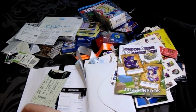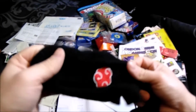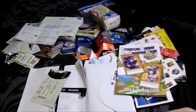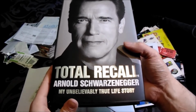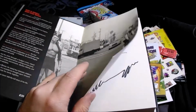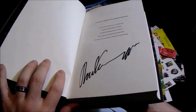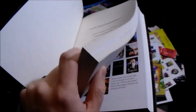Okay. Now, coming to an end, we have some random Naruto Katsuki gloves, which go with my scarf. We have a Total Recall Arnold Schwarzenegger book, which was his first autobiography. And the story behind this is I went to London, and the funny thing is I got it signed by him because I went to see him in Waterstones in Piccadilly Circus. So that was a momentous occasion and memory that I'll never forget, because me and Arnold Schwarzenegger's like meeting God.